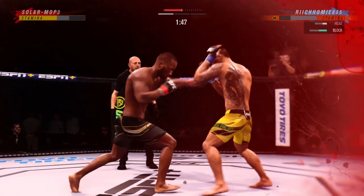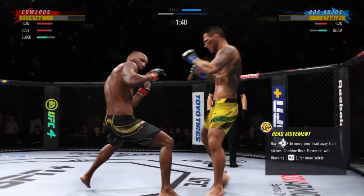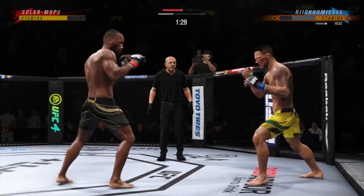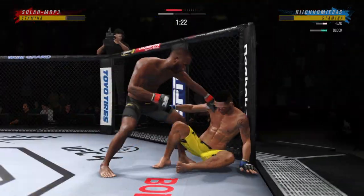Nice. That offering, DC, he is hurt. What a beautiful uppercut. It landed beautifully. Perfect placement on that shot. 90 seconds to go in round one. He's in trouble. He's hurt bad.